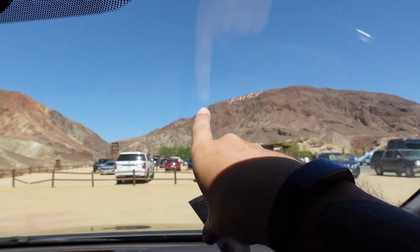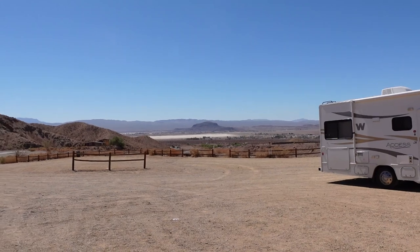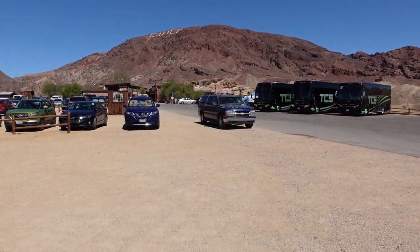You see the Calico sign at the top of there, look. So yeah, this is the view from the car park. Completely different change of scenery from what we've had the last few days. It's awesome. So yeah, and we go.